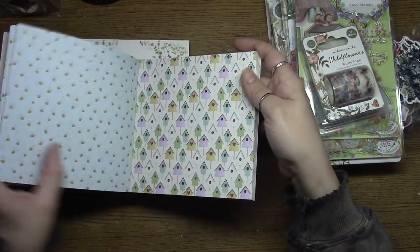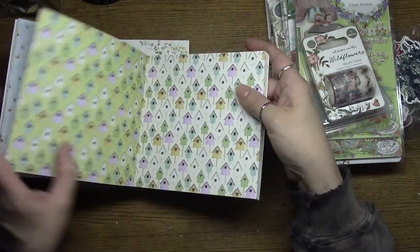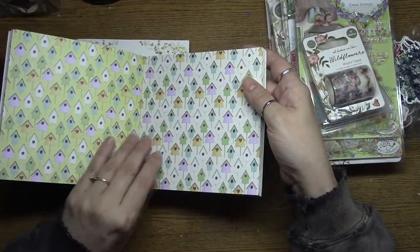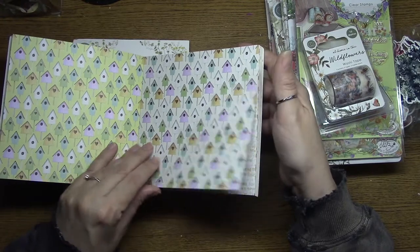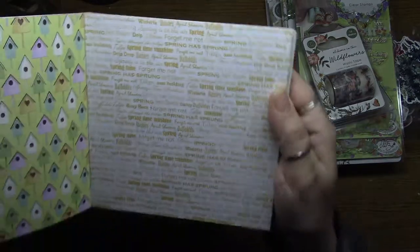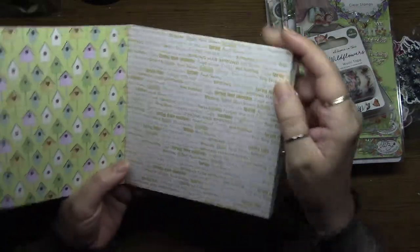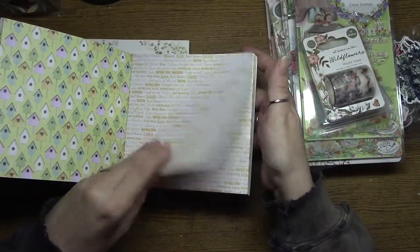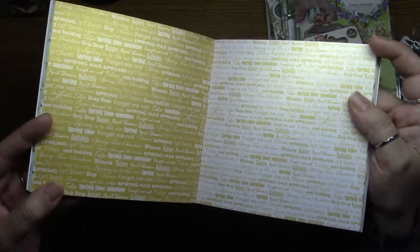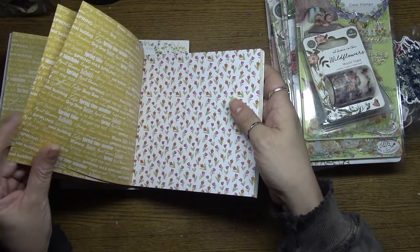That's 4. This is the 5th one with the little houses. Adorable. This one has like a shine to it. I don't know if that has like a shimmer. It's not picking it up too much, but yeah, that's nice. I like that. And this one, look at that. Let's see. They're both shimmery. So it has 4 of those.